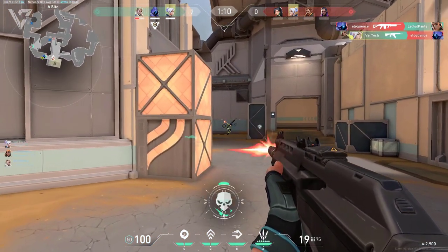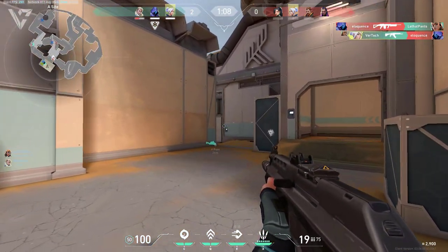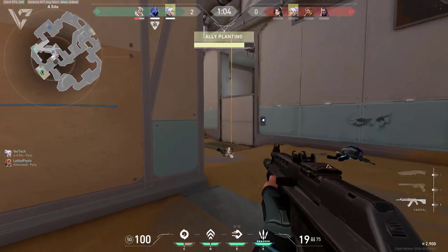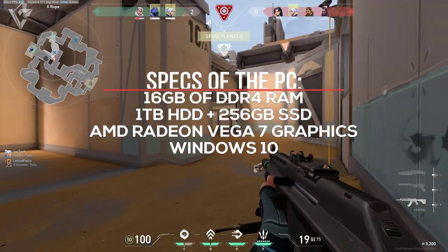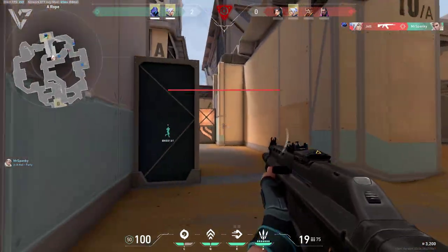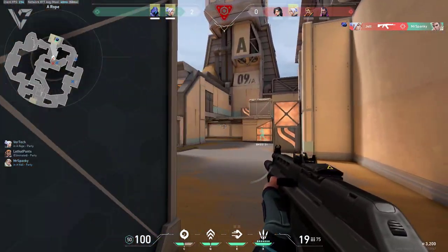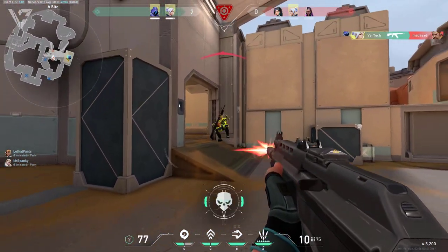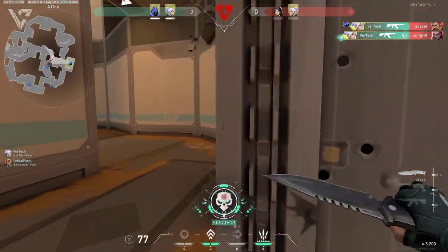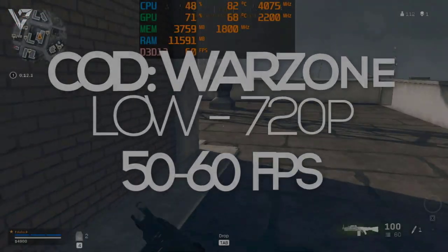The Ryzen 5 5600G comes with the AMD Radeon Vega 7 graphics that have 2GB of video memory. The other specs that will be there on the PC will include 16GB of RAM and a 1TB hard drive plus a 256GB SSD. The games that will be tested will include Call of Duty Warzone, Red Dead Redemption 2, FIFA 22, and Days Gone. So with all that said, let's get into the results in game.